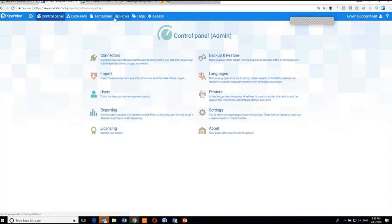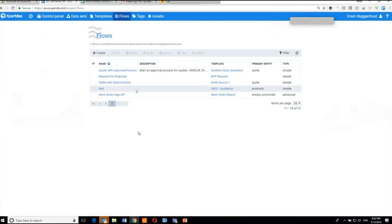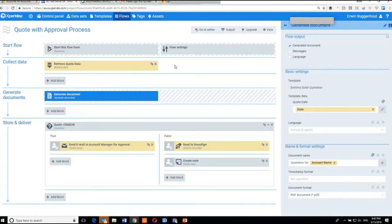Okay, so I'm just going to skip all of this and go straight away to my flows and find the flow that we were actually running at that point. It was called quotation or quote with approval process. So this is the one. I'm opening it up, and this is how you build it.